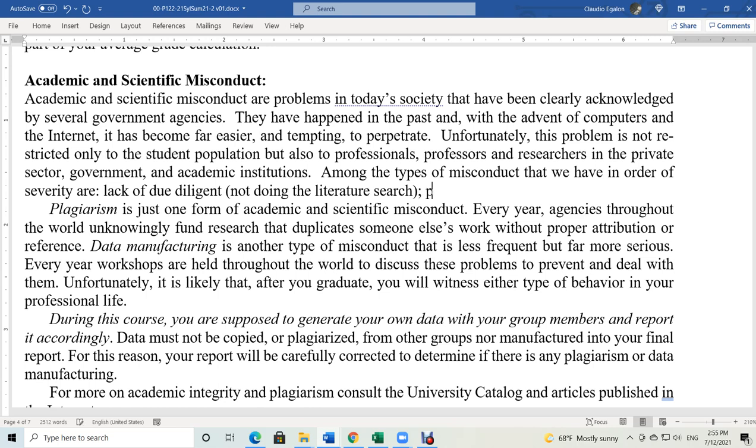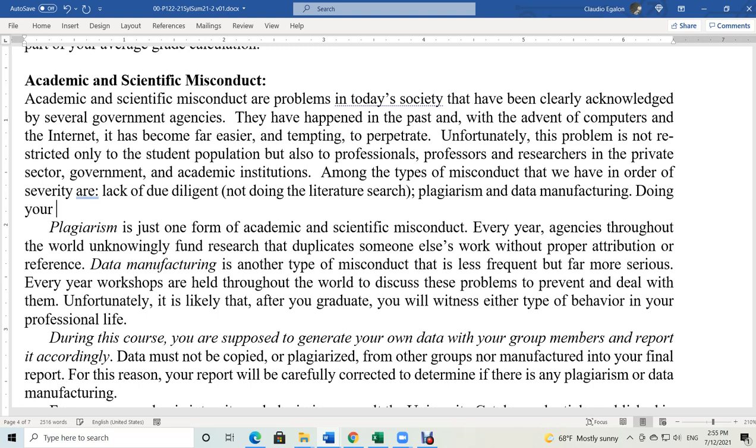Okay, this is plagiarism, and data manufacturing. Doing your literature search, doing your due diligence, prevents you from committing plagiarism, but it doesn't mean that you are not going to do that.